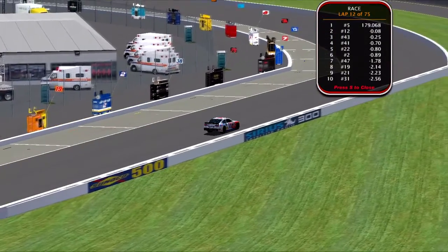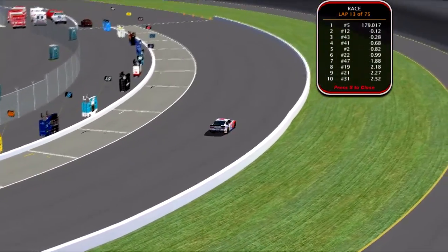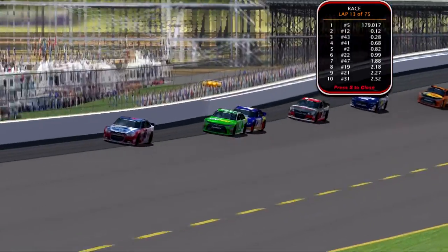And Elijah Gordon has come down pit lane. Looks like they might have had a tire rub there, so they've come down and out of pit lane. They're going to be, actually no, they're still in pit lane, so they're going to be a lap down in this race. So Elijah Gordon finding some trouble with his race car so far.